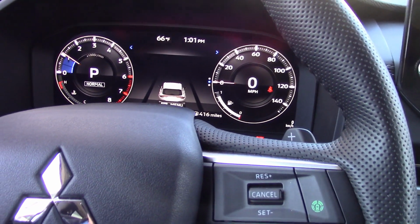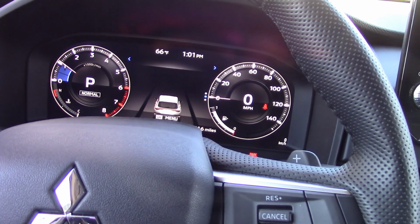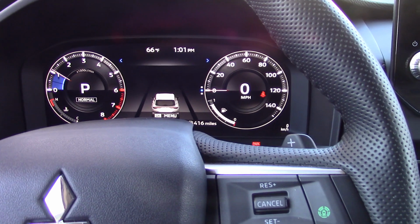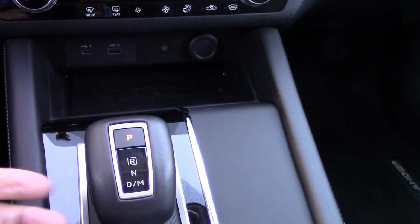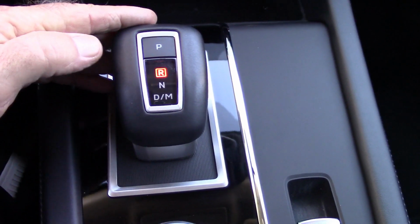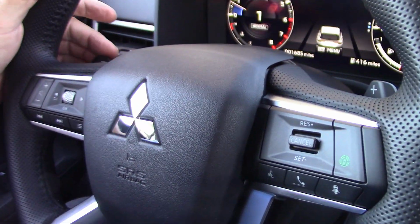Look for noise, vibration, harshness, any loose components. You can see it's got the beautiful digital display, which you can change on the fly. You've seen that on plenty of other videos, how you can change that, so I'm not going to go into selecting all the features. It's got a beautiful infotainment center. There's your drive selector. Now to go in reverse, you got to push the button, go up, and that goes into reverse. To go into drive, go down. If you put it in drive again, it goes into manual mode, and then you can use the paddle shifters.